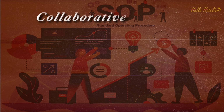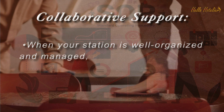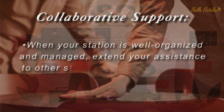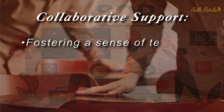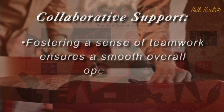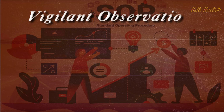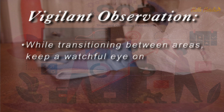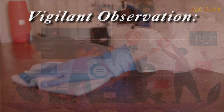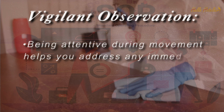Collaborative support. When your station is well organized and managed, extend your assistance to other stations that may need help. Fostering a sense of teamwork ensures a smooth overall operation. Vigilant observation. While transitioning between areas, keep a watchful eye on the tables and guests. Being attentive during movement helps you address any immediate needs or requests.